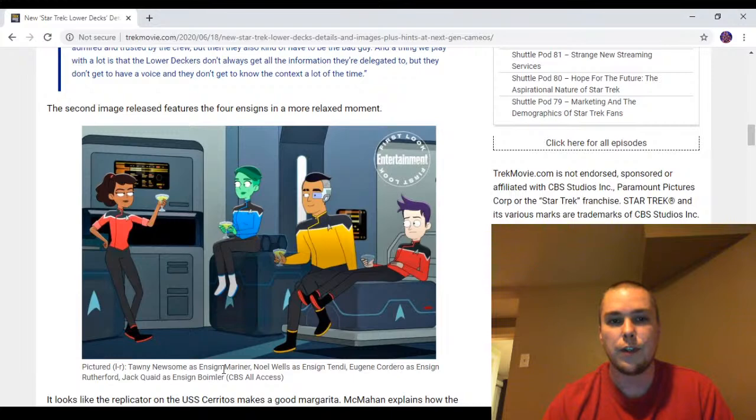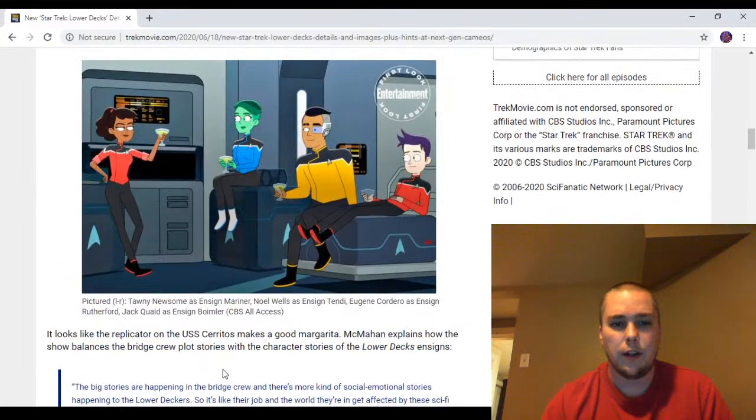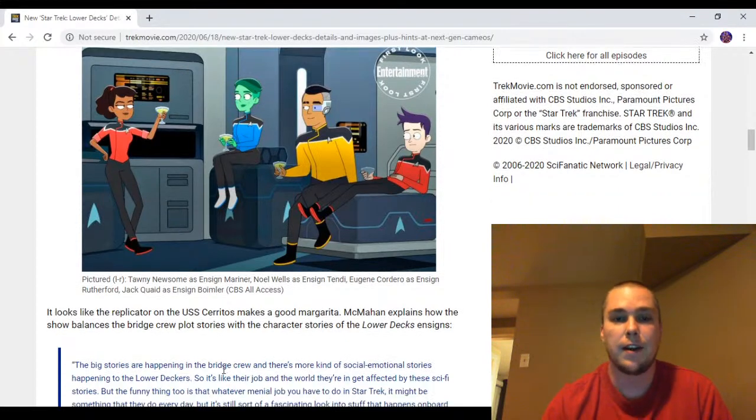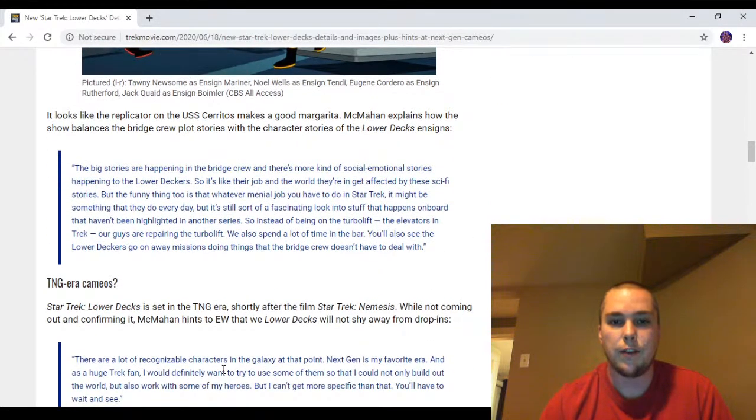The second image released features the four ensigns in a more relaxed moment. Okay, it looks like the replicator on the USS Cerritos makes a good margarita. McMahon explains how the show balances the bridge crew plot stories with character stories of the lower decks ensigns. He says, "The big stories are happening in the bridge crew, and there's more kind of social, emotional stories happening on the lower decks. So it's like their job and the world they're in get affected by these sci-fi stories."